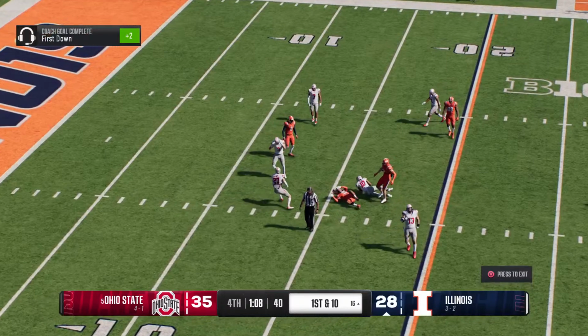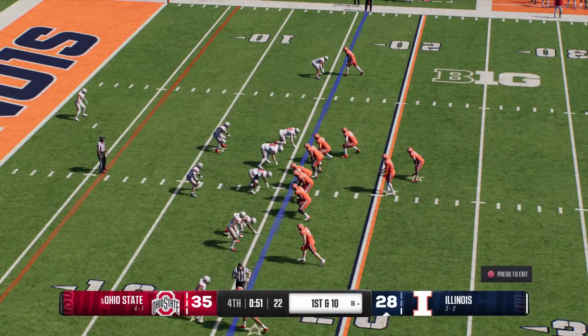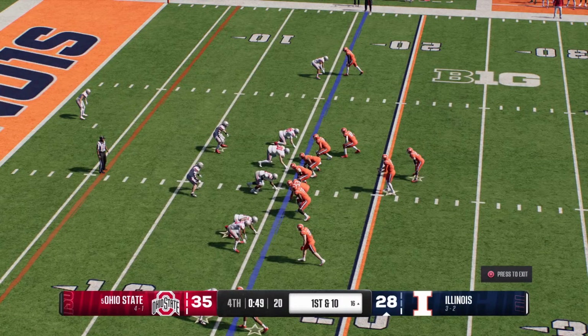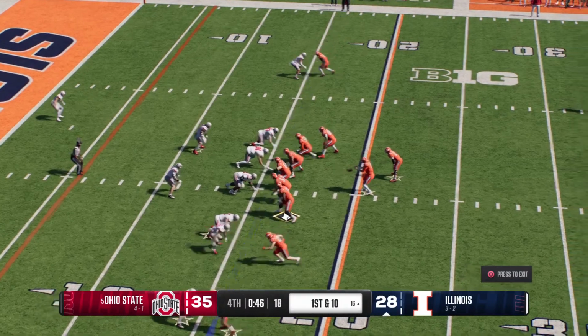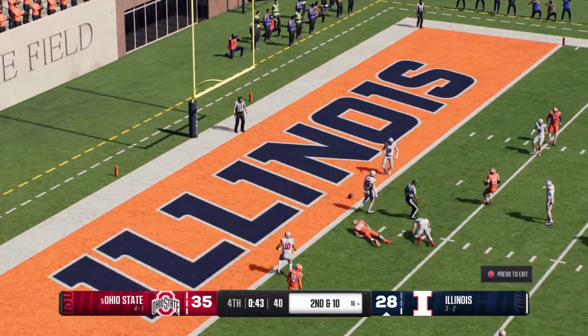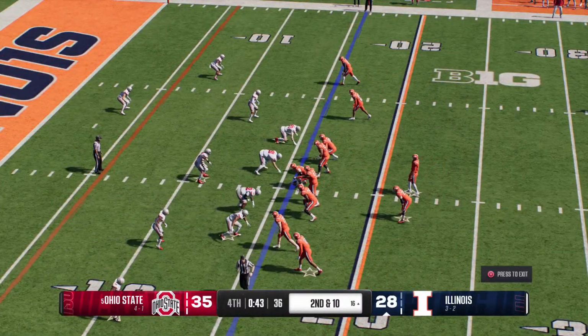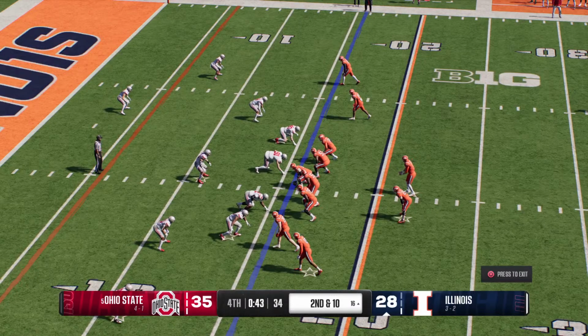He looks that one in nicely. Good job running that route to get past the sticks because he got nothing after the catch. From the red zone, he's going to throw it. And this will be incomplete. A big hit there forces 2nd down. Couldn't make the connection last time. Let's see if they throw it again.